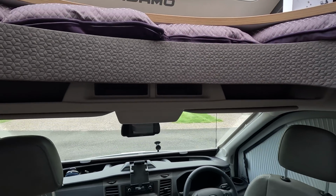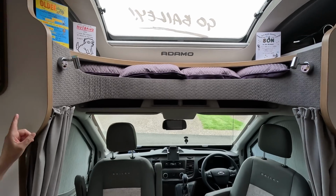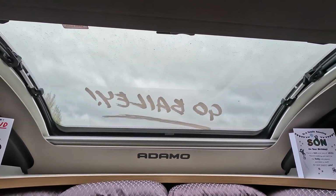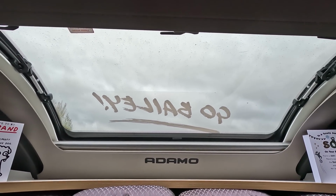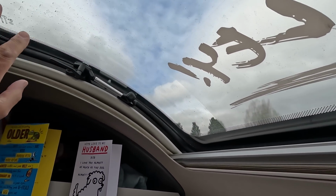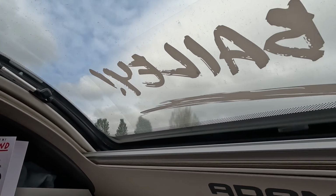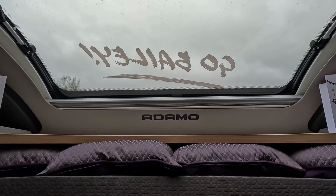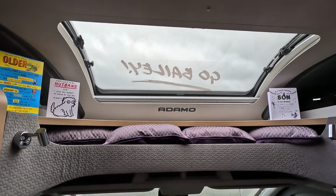Very useful. One thing to mention actually is that on previous Adamos that we borrowed, we've noticed quite a bit of whistling from this sunroof. But they seem to have fixed the whistling noise. We didn't notice any at all on motorways. I can't confess that we've had this window open here because it's a bit of a way up there. No, I don't think we've felt the need to, have we? No.